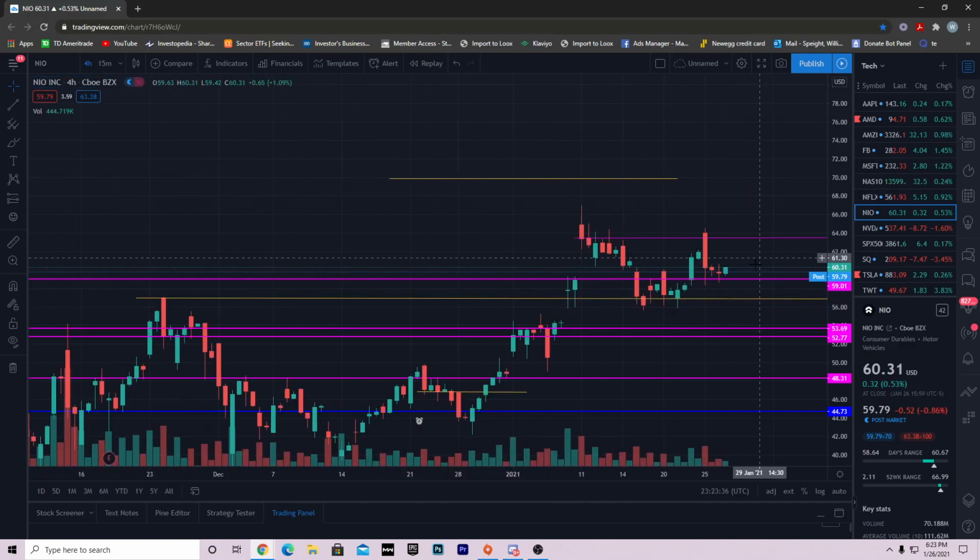But I'm not saying we will, but what leads me to that indication is we held that 59 area. Now let's talk about a couple of scenarios. We always talk about the bullish case, the bearish case. We always talk about both sides because you got to be prepared for both sides. Now, let's say tomorrow's bearish. Let's just say tomorrow is red for NEO.